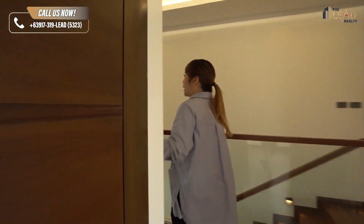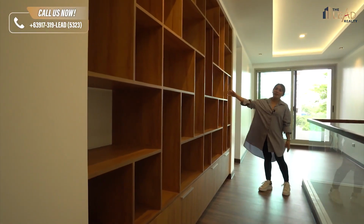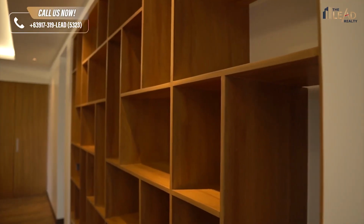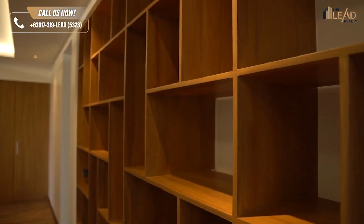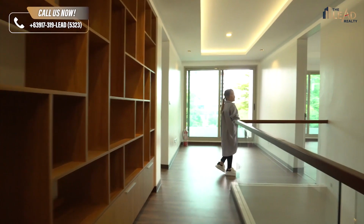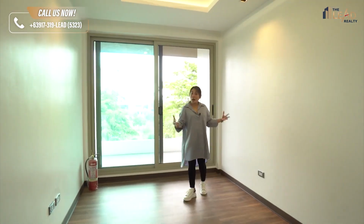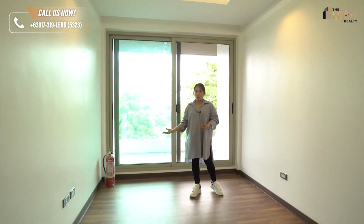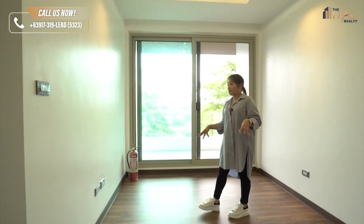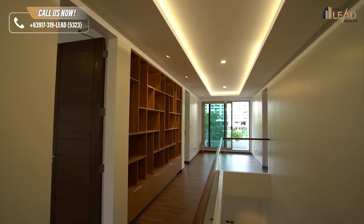I like to show you this part. Diba? It's so nice. If you're into collecting or reading books, then this part of this house is for you. So nice. Diba? You have your very own library. You can set up your couch here, so you can have your game room or recreational spot over here, or simply put like couches. If you want to read books, then just grab a book.